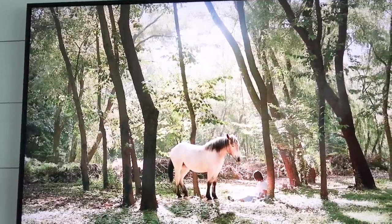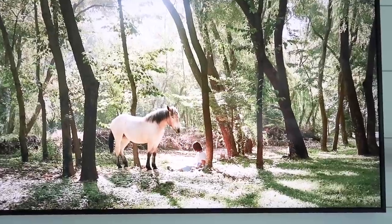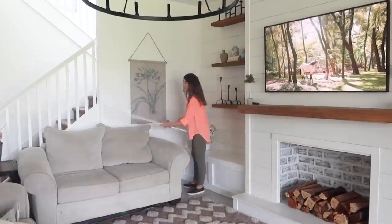I thought this picture on my Frame TV was so sweet and serene, and I just love the neutral colors of it. Gonna stay in this moment.